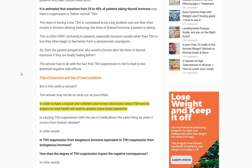And those people tend to be concerned, and so do the doctors who are treating them, for two main reasons. And we're going to talk about both of those. Number one is doctors will say that having a suppressed TSH increases your risk for developing bone loss or osteoporosis. And number two is they will say that having a suppressed TSH increases your risk of cardiovascular problems such as atrial fibrillation, which is actually a rhythm disorder.